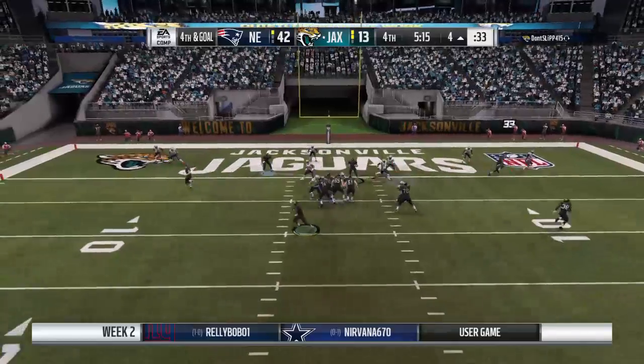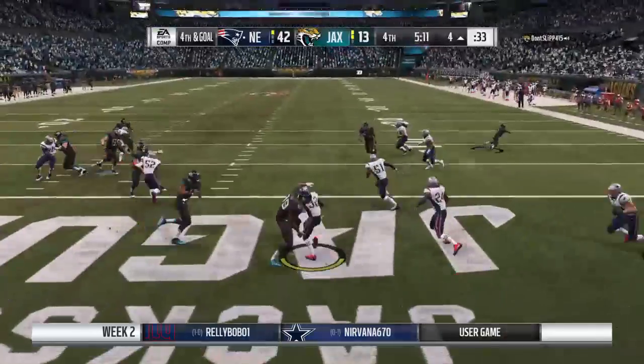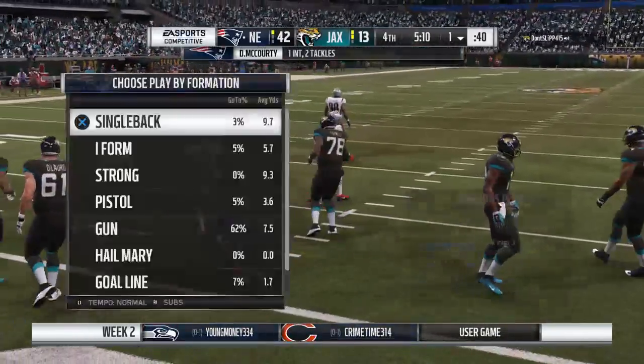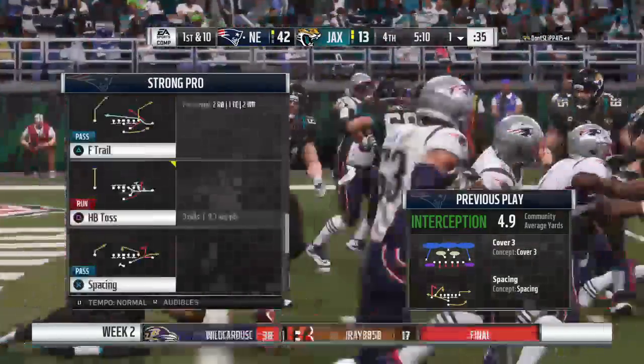Boykin being chased out left. And this is going to be intercepted. Devin McCourty picks it off. And they'll be down just outside of the end zone at the 1-yard line.